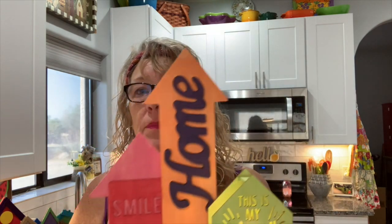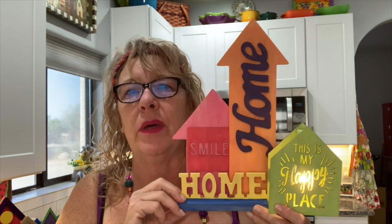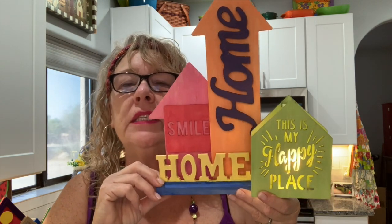All right, so this next project is very modern looking, I feel like, and very vibrant. I just went to town on colors on this, but I absolutely love it. And by the way, this is not available. I'm keeping this. Actually, I would let you guys have this one if somebody wanted it. This one is available.